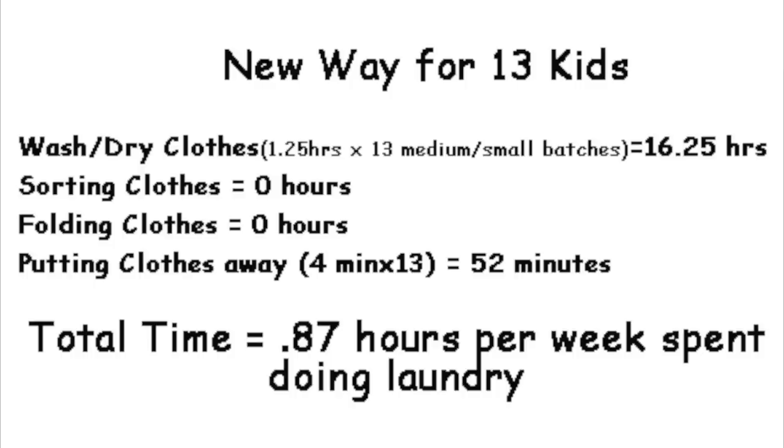I do want to make a note here, though, that doing it this new way, you are putting all this responsibility onto each of your kids. So this 52 minutes is not on mom anymore. It is divided between all of the kids. It's 4 minutes per person, so it's like no big deal at all.